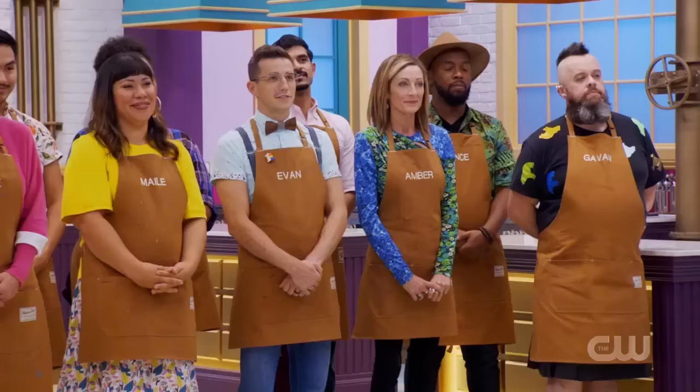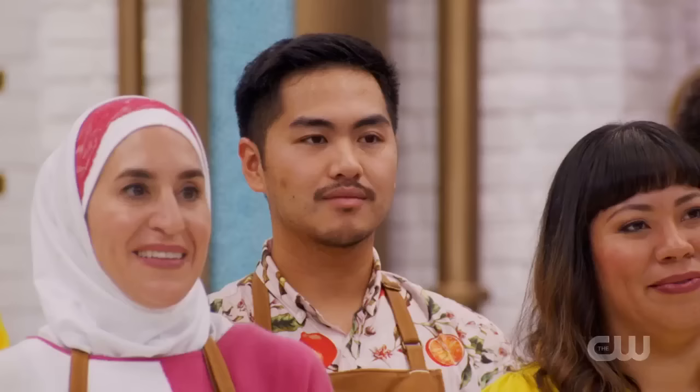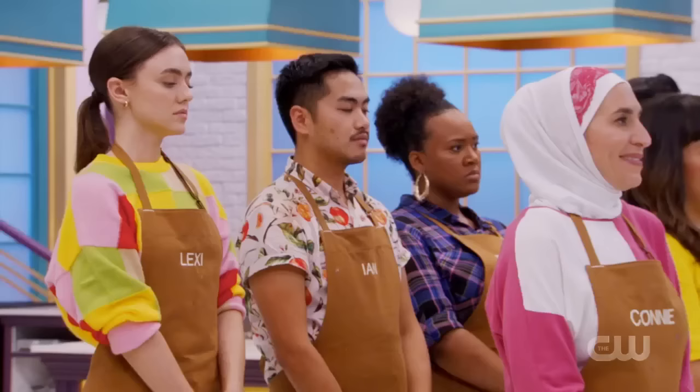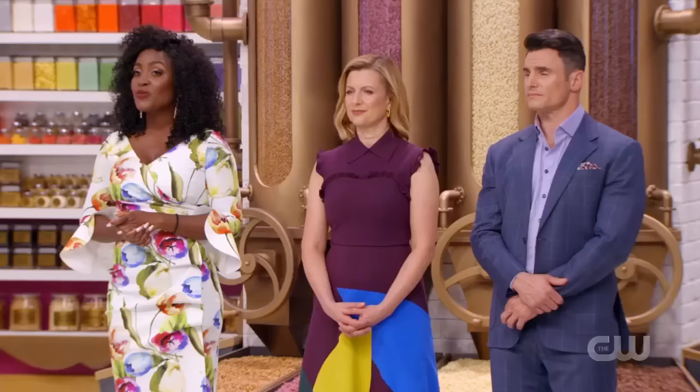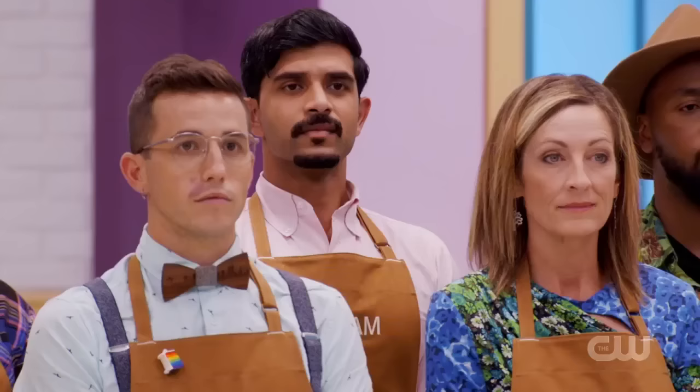Bakers, we asked you to replicate a tempered chocolate carousel and then put your own spin on it by making six mini desserts. Miley, Vince, Amber, and Ian, unfortunately, your desserts were not selected to be tasted. So, all four of you will be baking in the upcoming challenge. The three bakers who impressed us the most will be granted sweet safety and will not have to bake in the upcoming challenge. When I call your name, please step forward.